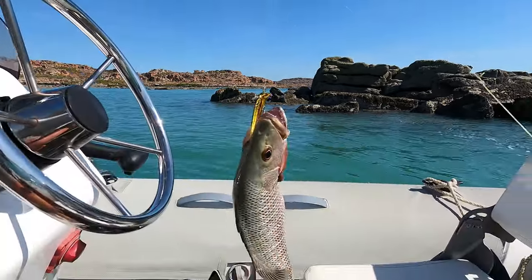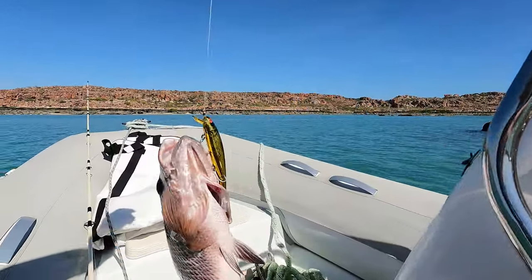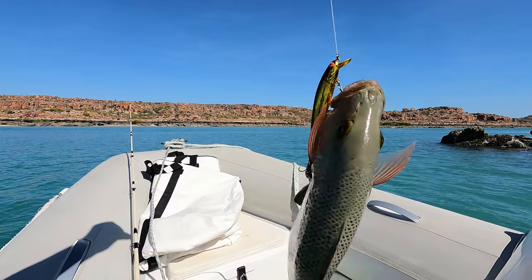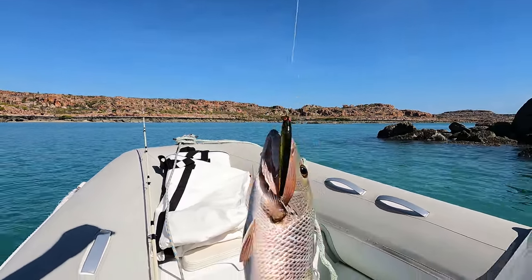Kimberleys. Just throw after throw. Oh, beautiful bloody mangrove jack, that fella. He's got a stripy snapper as well.